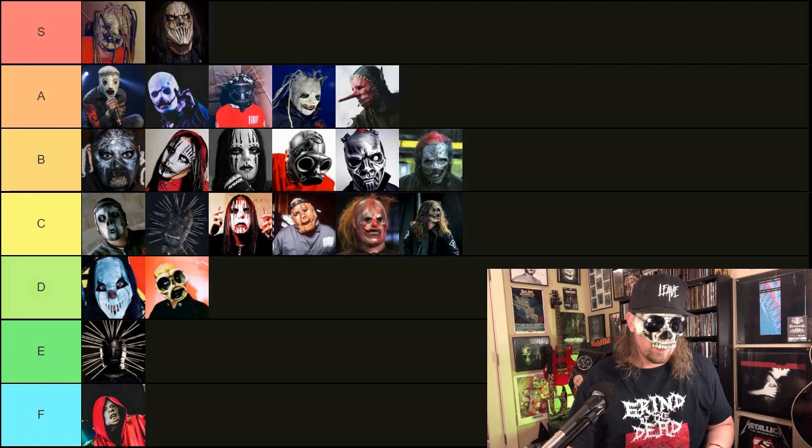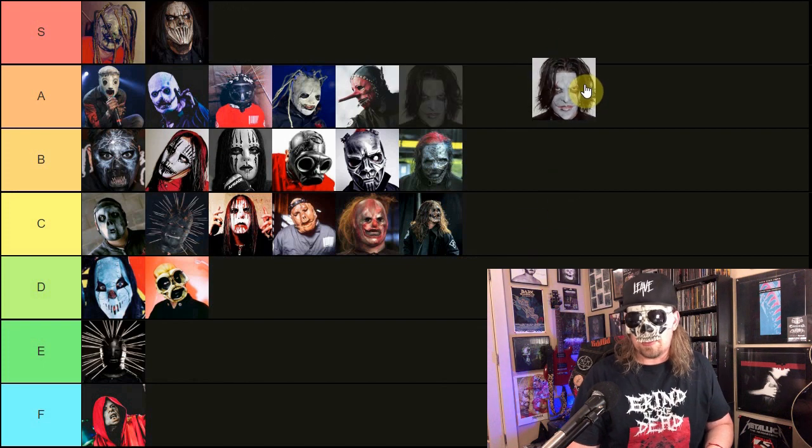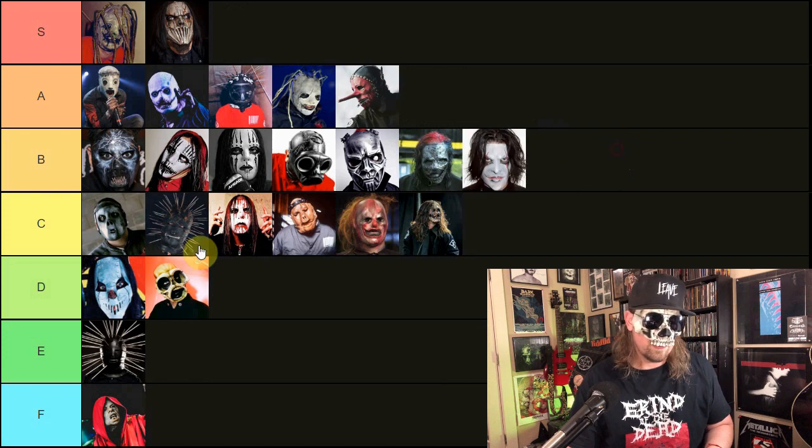All right, we're getting to some Jim Root masks here. And another guy where we're kind of doing a variation of the same thing for a while. The original, it's solid, but again, not a lot of crazy ideas going into it. Simple jester mask kind of cut down. I think I got B tier for this one.